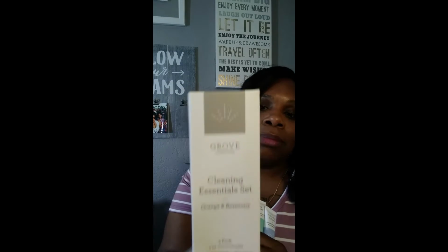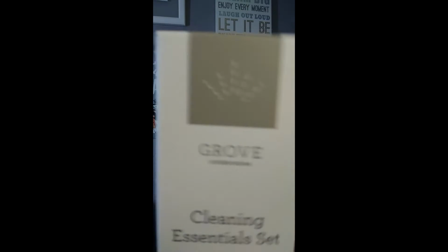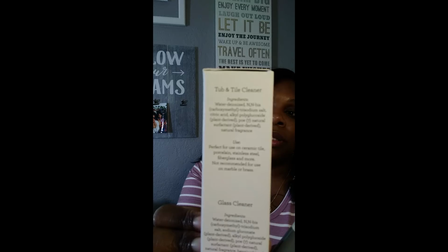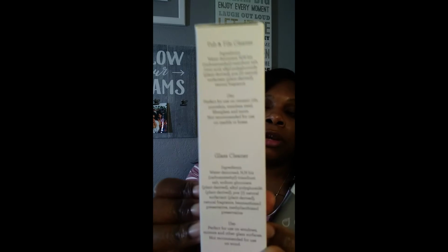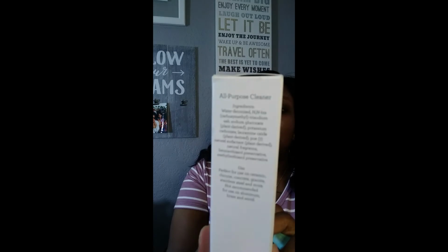Okay, so it comes in a box like so. Let me get closer. And on the sides, for reference, it tells you what the ingredients of each one of these concentrate tubes are and how to use it. Okay, and so this is each one. This one is their all-purpose cleaner, and I picked the scent Orange Rosemary. They do have another scent.